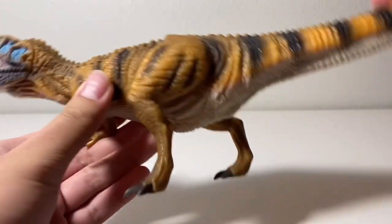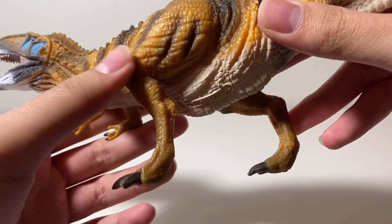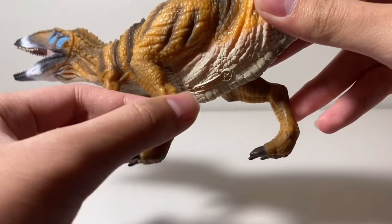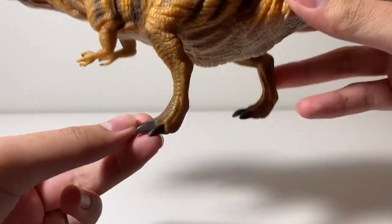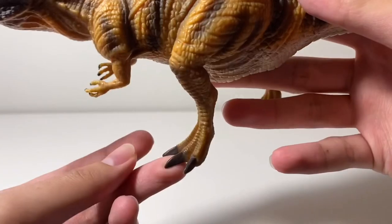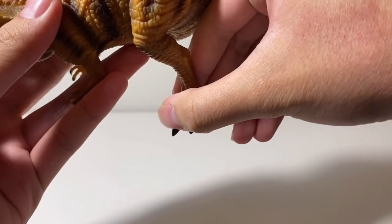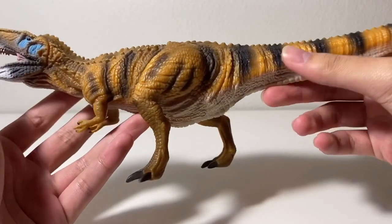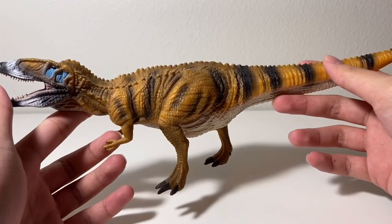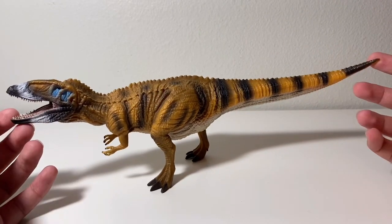But what's a pretty major issue to me is the legs. You see how short the calves are. See, the ankle bone right here is up to here, which looks kind of strange. They're present on both sides, and then the foot. See, the claws are a bit too large. I'm pretty sure they should only be like, I'd say, up to here. So yeah, my main issue with this figure is the legs. I wish they could have done a bit better with the legs. And also the legs look a bit too short in comparison to the body.